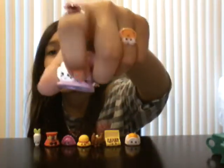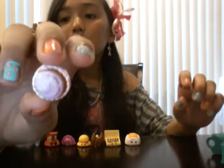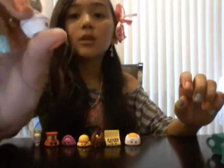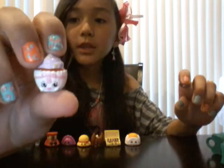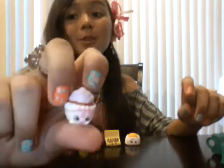So it's like a blender with a mixing cup. I think this is Mixie and that's Maxie. I'm thinking. I don't really know who's who. And then I have Patty Cake. It's a cupcake. I like the purple frosting and the star sprinkles. And she's so cute. She looks like a baker from the bakery. She's going to get frosted from the bakery.